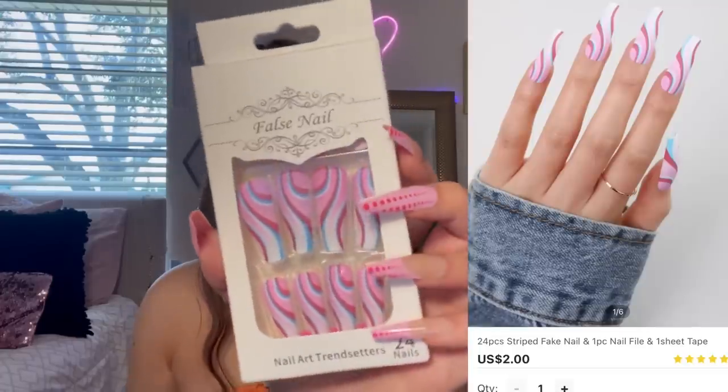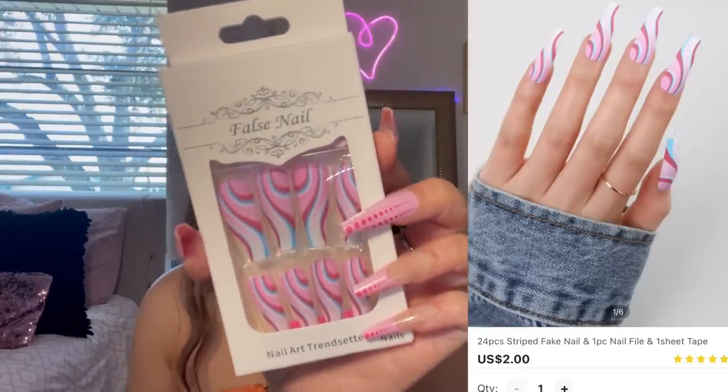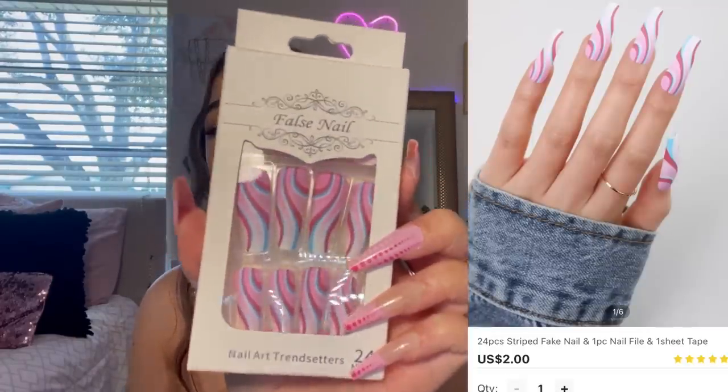Got these swiggly lined ones. And these are going to be perfect for the summertime as well. These are very, very fun.